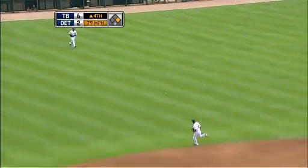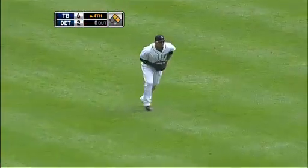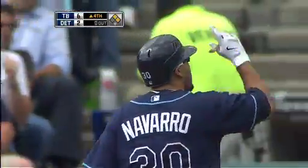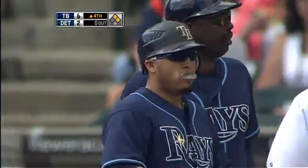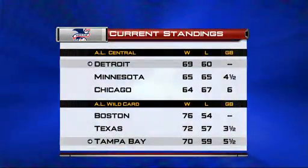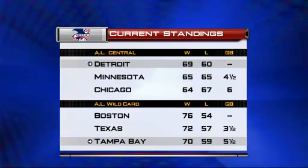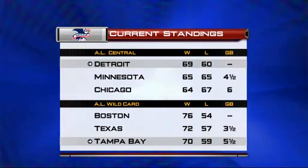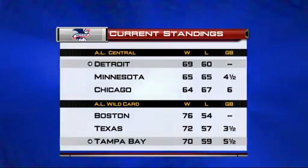That's lined to left, out of the reach of Santiago. A base hit for Deoner Navarro. 2 on, nobody out. As we mentioned, Tampa right now in wild card contention. Tigers trying to hold off the Twins and the White Sox, who have suddenly fallen to 6 out and 3 games under 500. Kind of surprising.